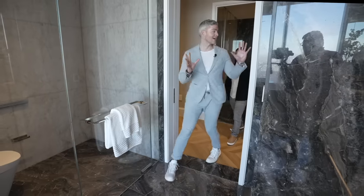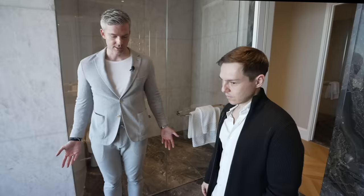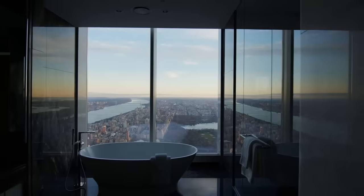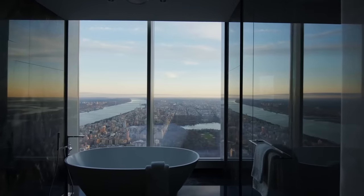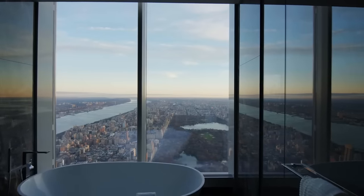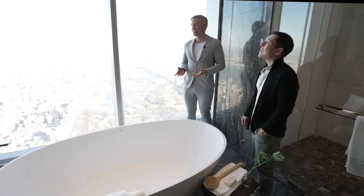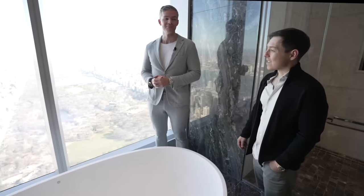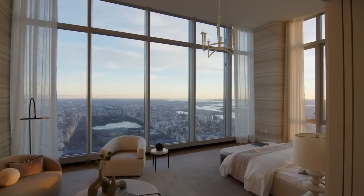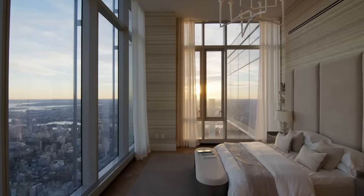So this whole wing that's on the park is your primary suite. You have two separate bathrooms. Gorgeous, obviously, everything book matched. You've got the floating tub here that's floating, literally. I think this is probably the highest residential bathtub on Earth. It's like everything is a first here. And then this is your primary bedroom. Got your full seating area. So this is the view you wake up to.